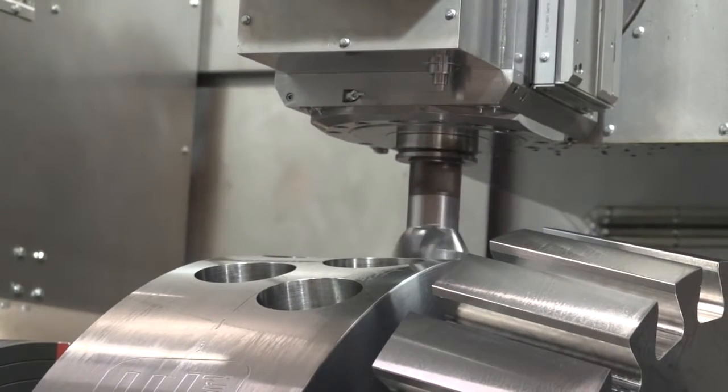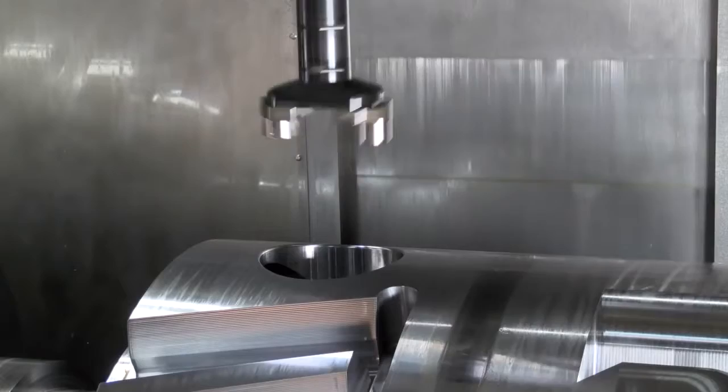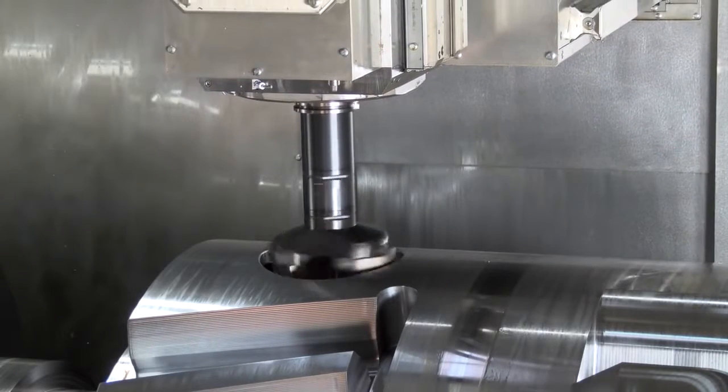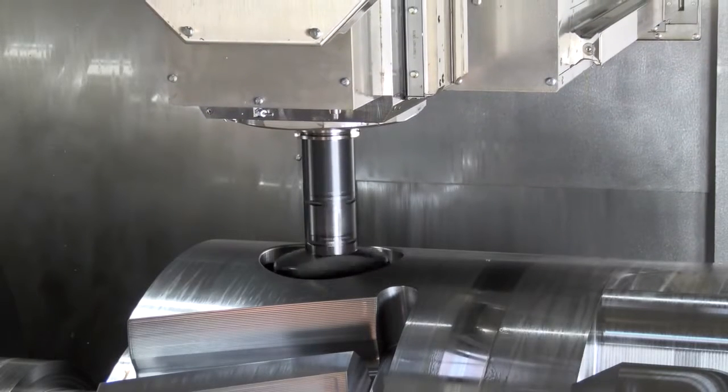Okay, obviously the service and backup that you guys actually offer is second to none. When would this machine be available? The machine, the M200, is available for sale from now on. So this is the world premiere. We can offer it at any time, and we have already several projects in the pipeline. And it's a standard product for us in the future.